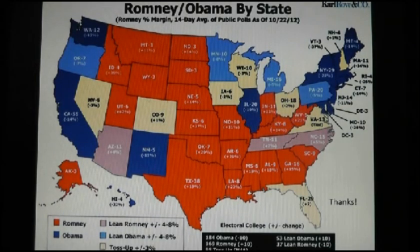This is how we're doing state by state. This is us. We're blue right now. And who thinks who's going to win the election? Don, what do you think? Obama. Obama? Okay. All right. Well, there we have it. Obama's going to win the election.